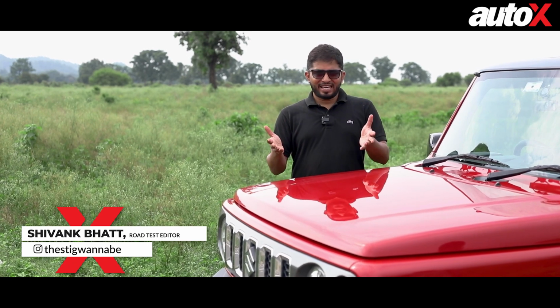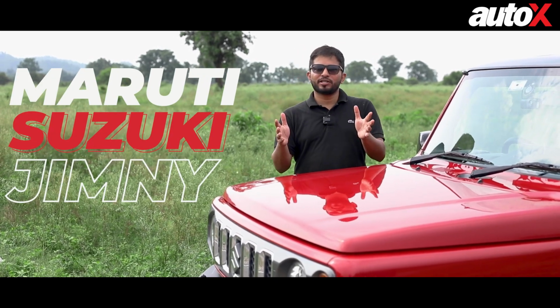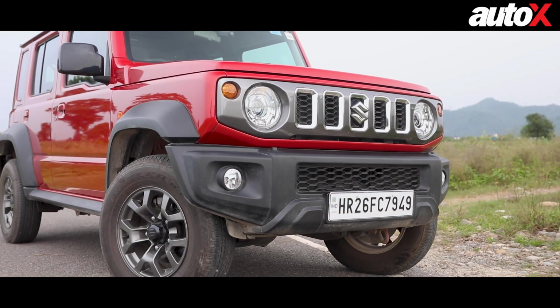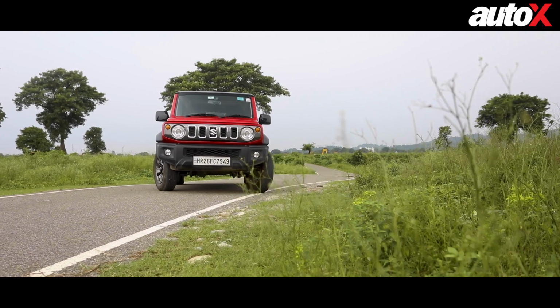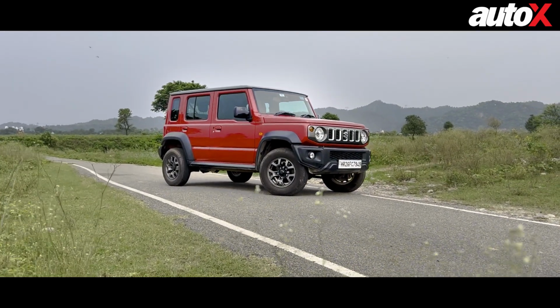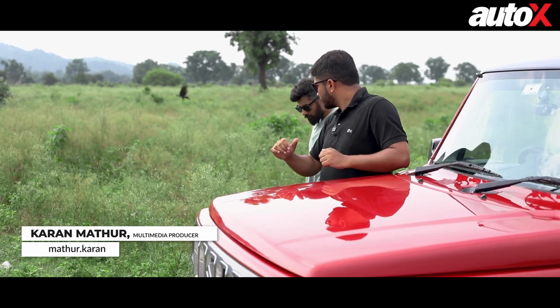I'm Shivank, and this car, well, it doesn't need an introduction. This is the Maruti Suzuki Jimny. Now, I absolutely love this car. This is our long-term car. I've been using it for over a month now, and I think this is the most fun, entertaining, most characterful SUV under 20 lakh rupees.